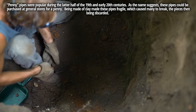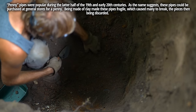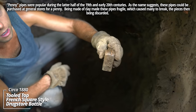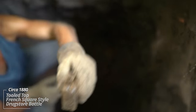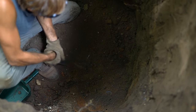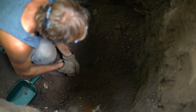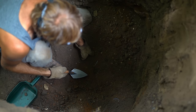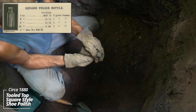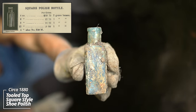Bottles everywhere down here. We've got a French square style prescription bottle, no embossing. Look at all these. I've got a couple of them here that kind of wedged together. I have embossing on this one. Could be a shoe polish or a salad dressing. No embossing, actually.